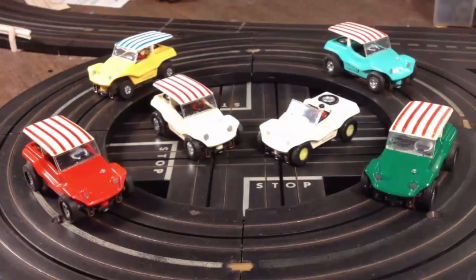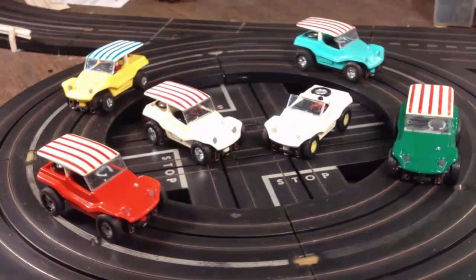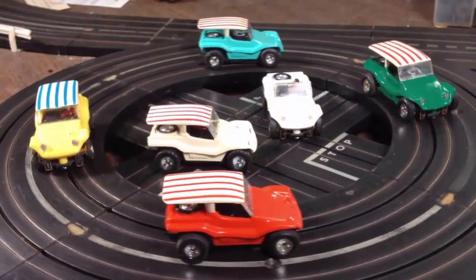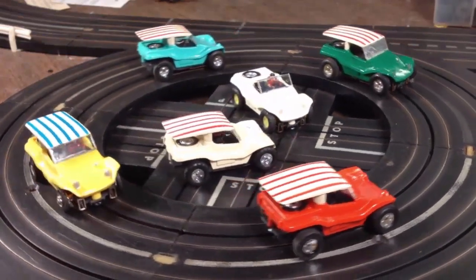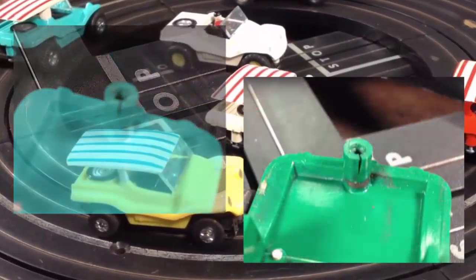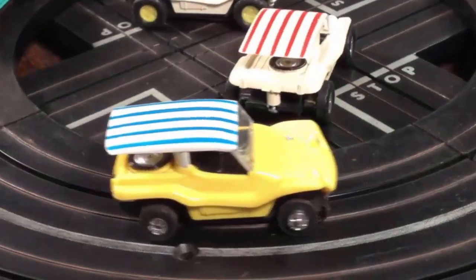Here's what I want up on eBay next, guys. Got the Dune Buggies. Got a number of coupes, and I have the Roadster there in the middle, the white one. Really nice condition. What I'll do is I'll take some more pictures, and you know, I like showing you guys if there's any screw post issues or anything going on. But they're dressed out the way they should be.